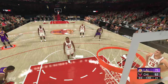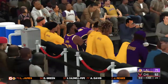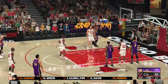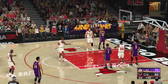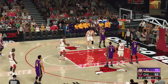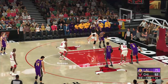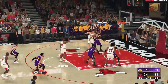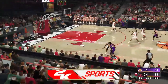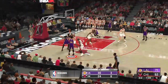No good on that one. And the Lakers with some changes. Markieff Morris comes in for JaVale McGee. And it's Alex Caruso in for LeBron. And he misses the second one as well, so he is 0 for 2 that time. Just a solid performance on the interior. The rebounding has been off the charts.